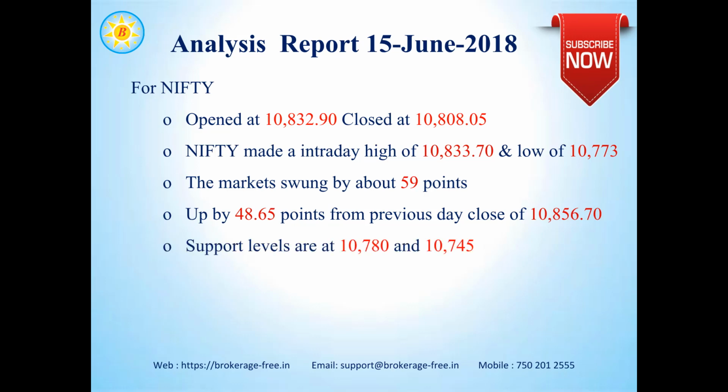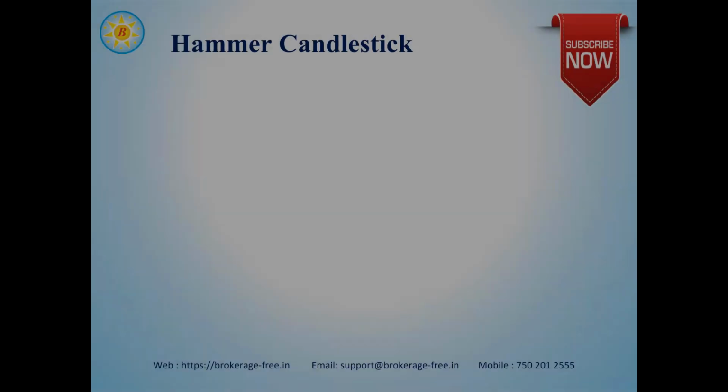Support levels at this point of time for Nifty are around 10,780 and 10,745. Resistance levels are at around 10,835 and 10,865. Let's have a look at the hammer candlestick.